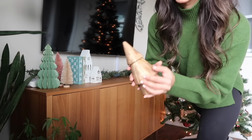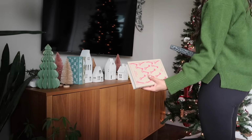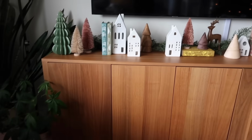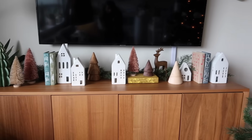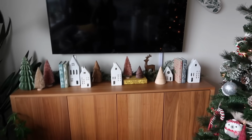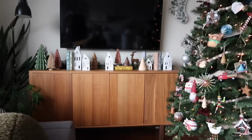Now maybe a nice wooden tree. Some pink in this book, so I think it's a good choice. The creme de la creme is this guy. Okay, I think that is how I'm gonna leave it. I'm gonna go do the front entrance too and see if I wanna do some maneuvering, maybe bring some elements over there if I think they're better suited there. But I think that's cute.